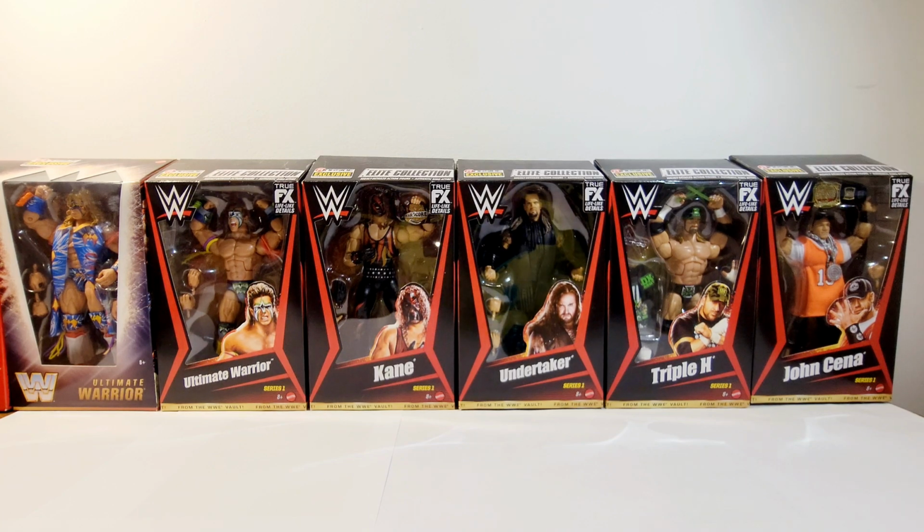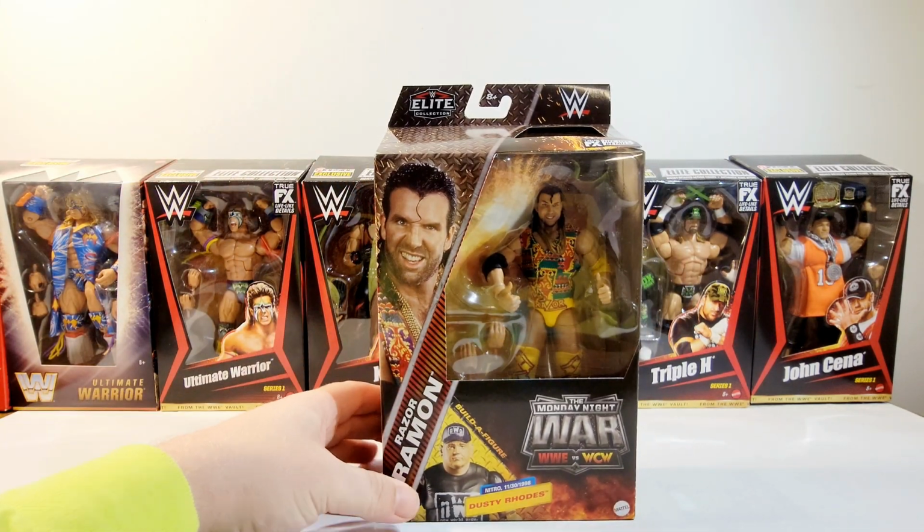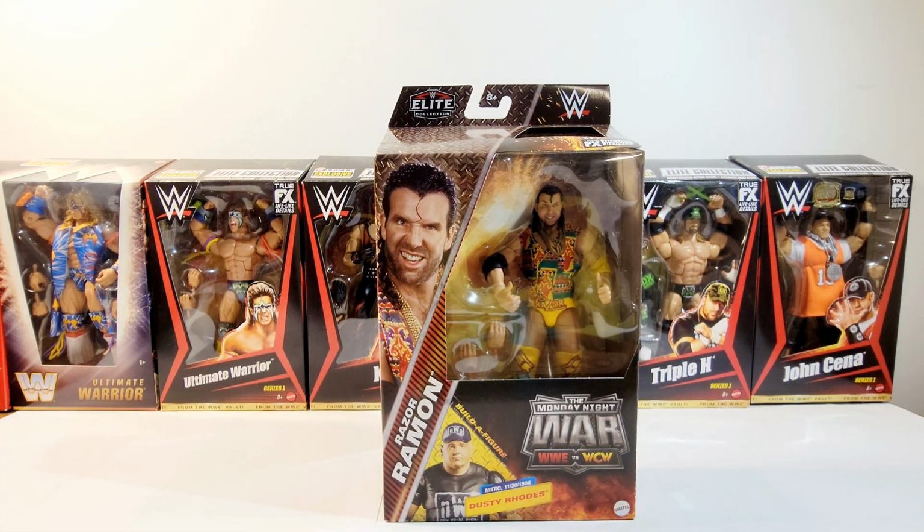And we do have a couple more of those as we go through it here, but now we're going to go into something else that is just another tough to find set and series. We've got none other than the Monday Night Wars Razor Ramon, and I love this figure. I love the attire. I love the yellow. I love this green, red, blue. It's just, I don't know. I love the colors.